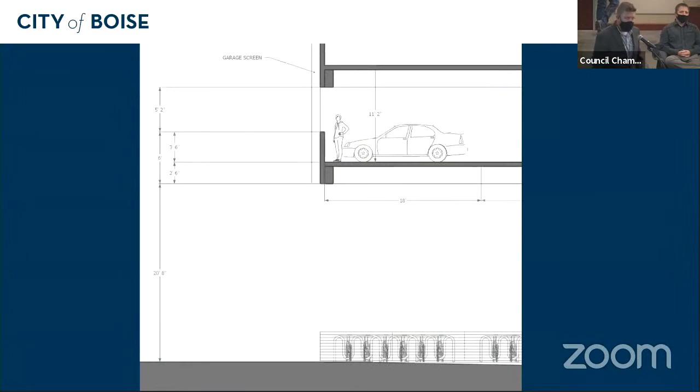Finally, those design changes as a result of design development. I think there's some significant things to point out that were also included in the packet. This is a cross-section of the alley showing the height of the garage screening, showing that the solid spandrel panels on the garage will screen vehicle headlights. And then it shows some heights and clearances on the alley there.